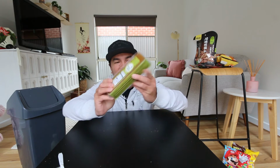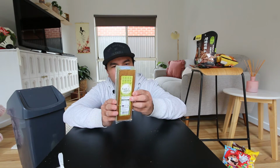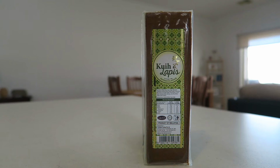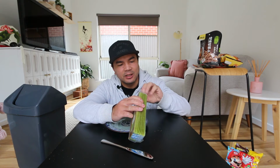Try this. I'm looking forward to this. The Kuih Lapis Pandan flavor. It looks like it's a layered cake. You can see the layers of pandan on there. I probably should get a knife to cut this open. Bear with me, let's cut from here. I was very tempted to just eat it like a chocolate bar and take one big chunk out, but that just seems a bit silly.